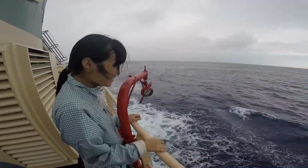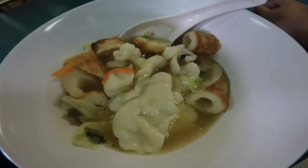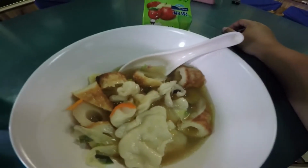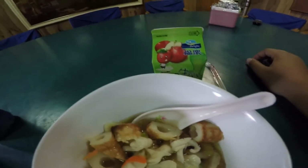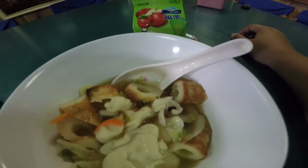Third day of the cruise, lunch. It is fish meatball soup, and I have with me apple milk. Since today is the last day of the cruise, we have to finish all the snacks and beverages that we bought 3 days ago.